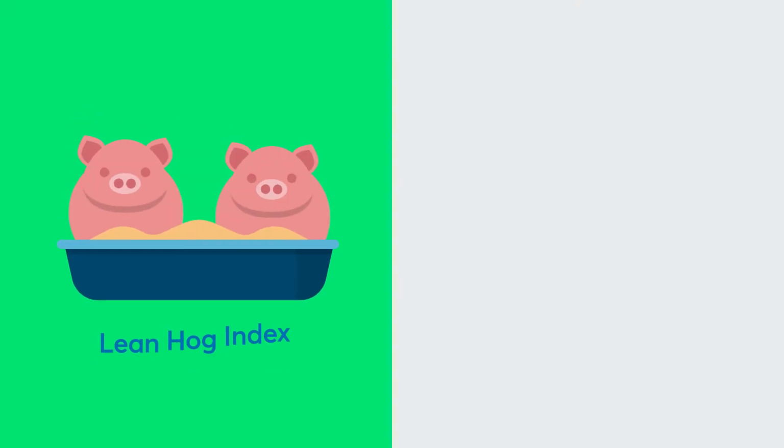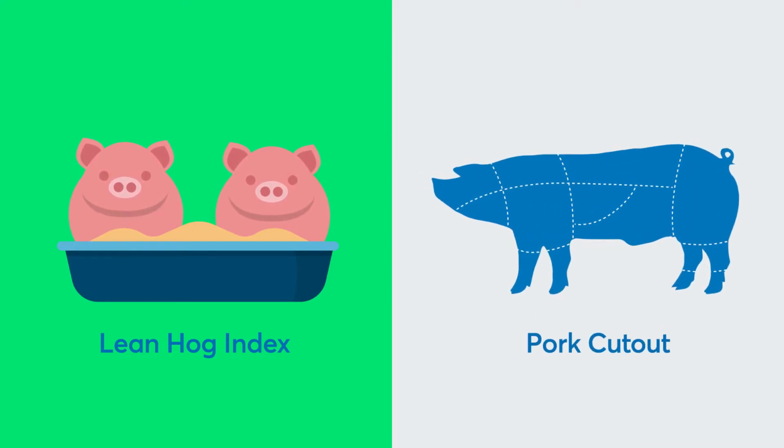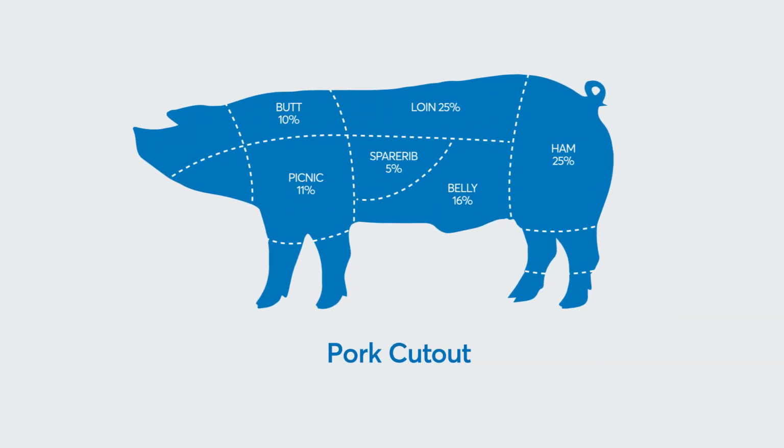While the Lean Hog Index reflects the prices paid for live hogs in the U.S., the Pork Cutout reflects values further down the supply chain in the form of pork cuts. A cutout is the approximate value of a hog, calculated using the prices paid for wholesale pork cuts. There are 6 main primal cuts of pork: the loin, butt or shoulder, picnic, rib, ham, and belly.